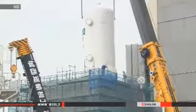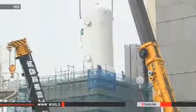Last month, TEPCO executives applied to nuclear regulators for the safety screening needed to restart two reactors at Kashiwazaki Kariwa.